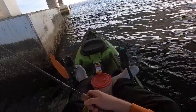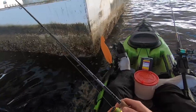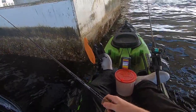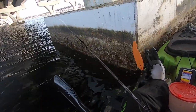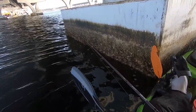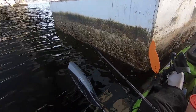So I've actually got a Carolina rig down right there, and then trying the football jig, trying to see which one's going to be working the best. I've honestly had more hits on the football jig, on the Birds of Prey jig, but nothing to feel like a sheep's head. I just dropped that down and started getting hits again.